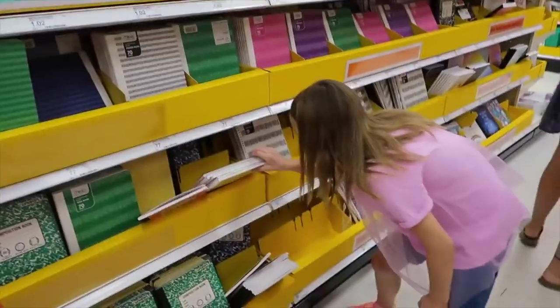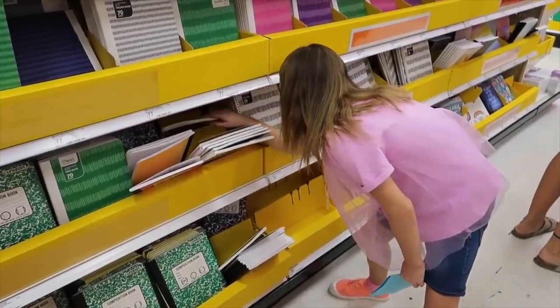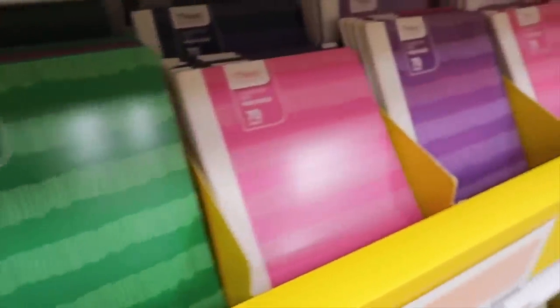We're having trouble with the composition books. We need to get composition books in five specific colors, wide ruled, marbled front, 100 pages, and we only see 80 page composition books that are wide ruled. So I guess we're gonna have to make another stop and try to find these somewhere else.